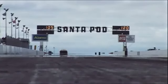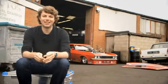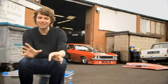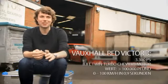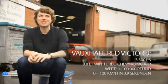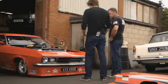All right, okay. I'd love to drive the car. Can you imagine pulling up to the traffic lights next to some grandmother in her Volvo or something like that, and then shooting off into the distance? That would be something special. Obviously, up to the legal speed limit, you know.